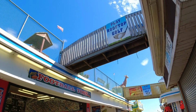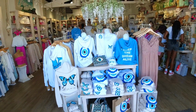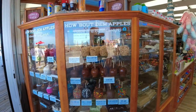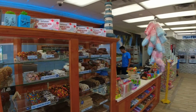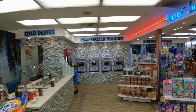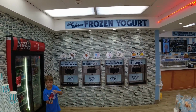Rooftop golf. I think that's cool. Here is the vintage anchor. Look at this place. Classy stuff. Look at these candy apples. This candy store has everything, including ice cream back here. Fill a cup and take it to go.